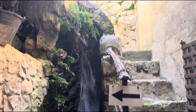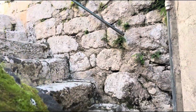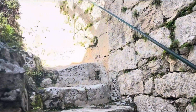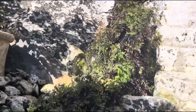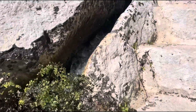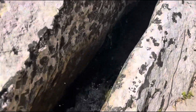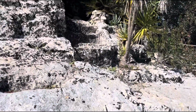Walking up from the barn, we go up another series of steps, and you can see the natural spring just flowing so beautifully on the left. We walked all the way up to the top of the little hill where all these caves were. We just continued to follow the natural spring all the way up, which was obviously channeled in a little aqueduct which led all the way into the caves.